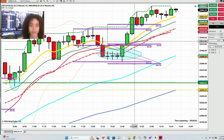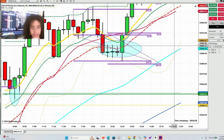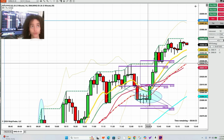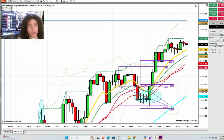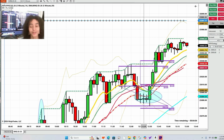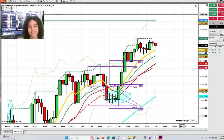Either way, I think I did take this trade. Maybe not the whole thing, but I definitely used this trade as a guide and entered a trade from the 1 minute chart. All right. So anyway, that's pretty much it, y'all. That's pretty much all I have for you.